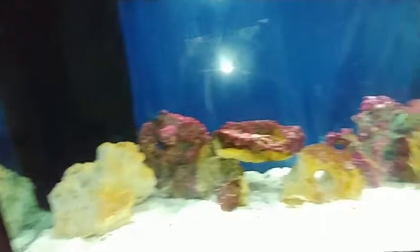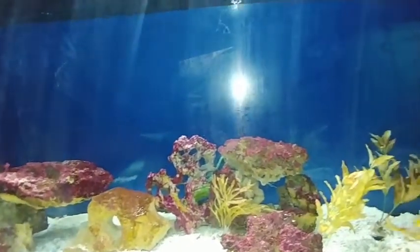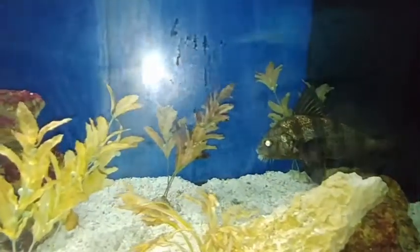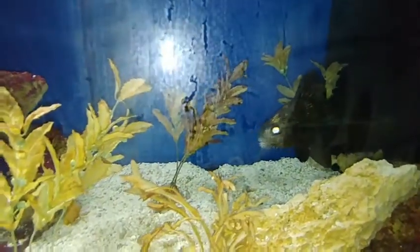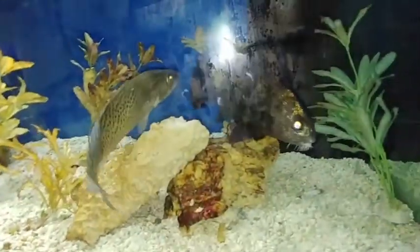The big tank over here. Oyster toadfish, spotted sea trout, and a black drum. Oh, look, he's got whiskers. Ooh, his eyes do not look like that. They're black and they're glowing with this flash. I think it was disturbing him. Oh my goodness, look at that.